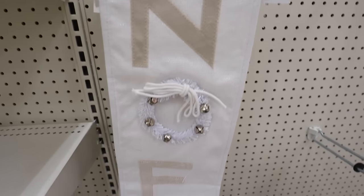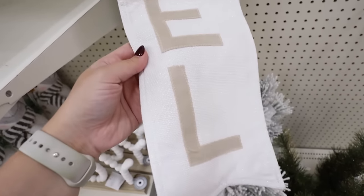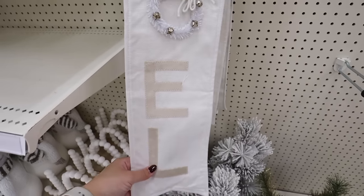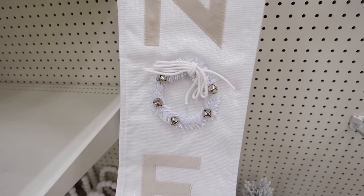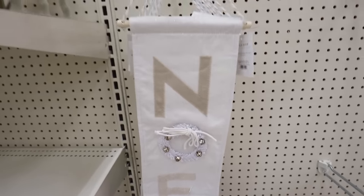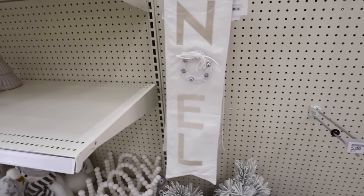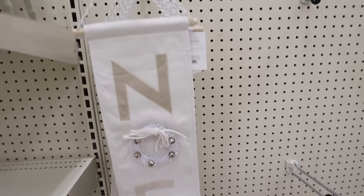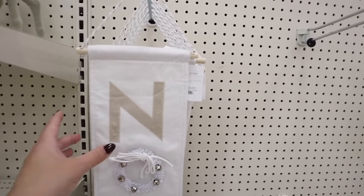This banner is really, really pretty as well. It's a shimmery silver in the background with this beige writing and this nice velvet. Then it just has this little wreath for the O. So cute. This is only $5. You could also put this on a door or add this onto a wreath if you have a little skinny wall space you want to fill. That is super nice. I can't believe that's only $5.